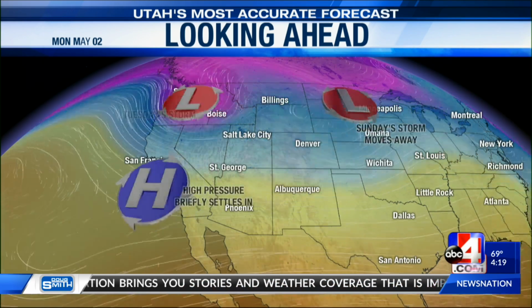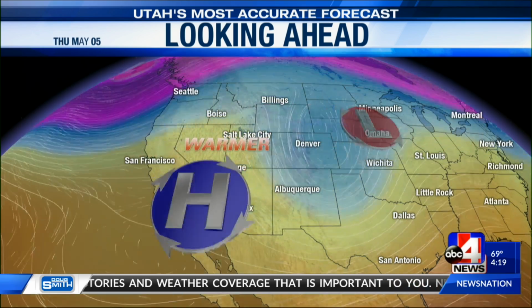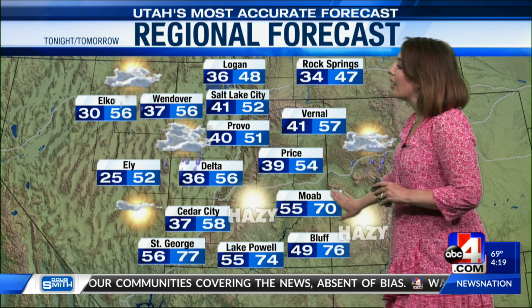Big picture here kind of shows how that high pressure that's settled in, well, it's on the move. It's going to get out of here pretty quickly, and then that Tuesday storm dips on in, and as it does, we deal with that storm creating those sloppy conditions. Warmer as we make it through the rest of the week, and then another system as we get towards the weekend. Temperatures in the 40s and 50s for tomorrow, so dropping substantially with that cooler air and wet weather.